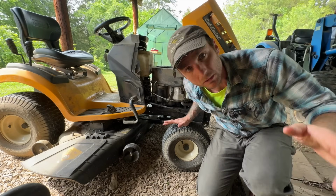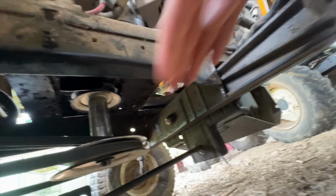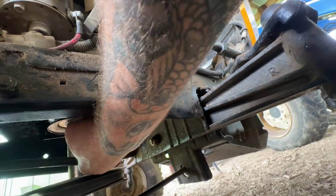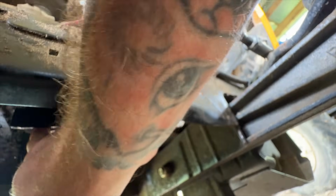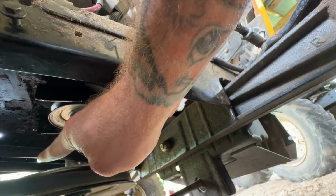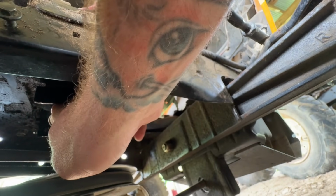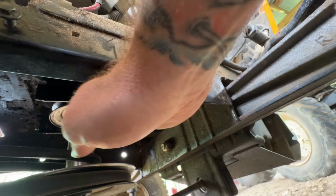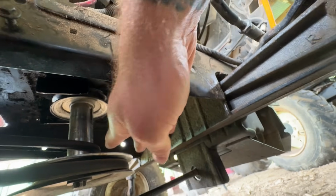Let me show you what I'm dealing with. So as you can see, this belt right here is the transmission belt, the drive belt, and normally it goes around this portion of the spindle. If this belt is not on that portion of the spindle, then you can't shift your gears. Your engine can start, but you can't go anywhere. You're just sitting there running your engine.